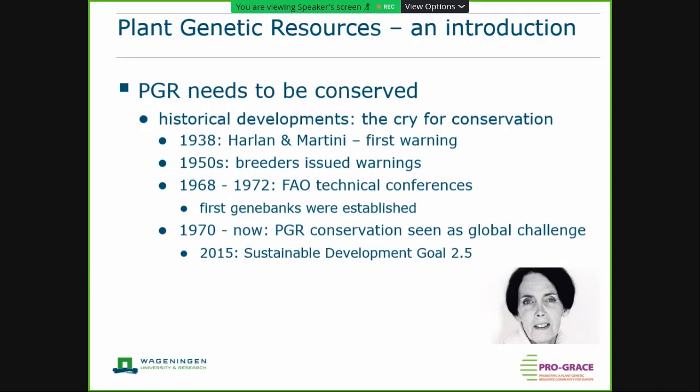The predecessor of IPK in Germany went out already. Some nice stories from the war, where they went collecting abroad. There were collections, but they were research collections. They were collections to understand genetic diversity. They didn't have the aim to conserve it, right?